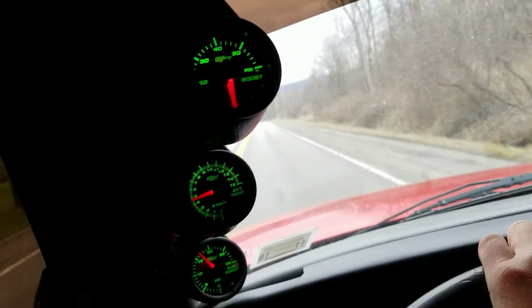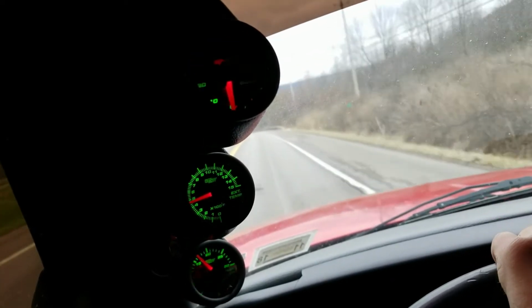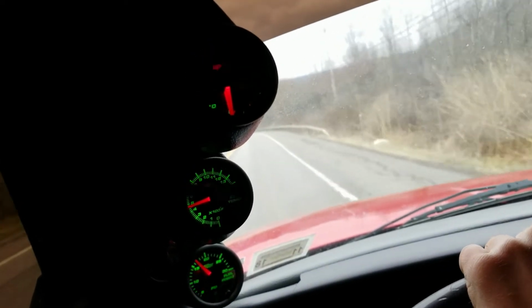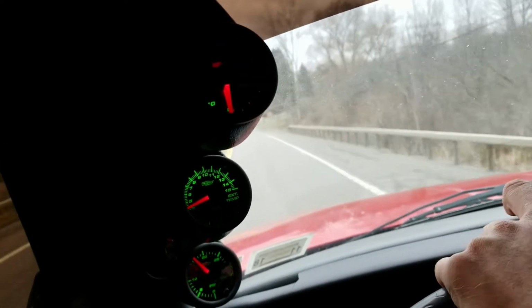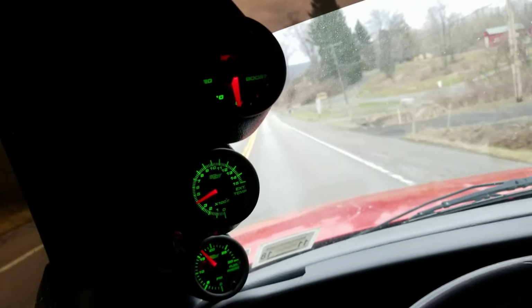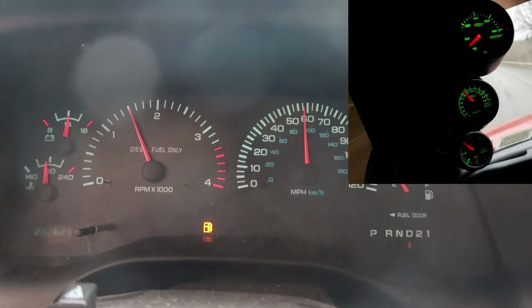It's good to know for when we do the new VP44 on the truck and get that all situated, that we don't have to do anything with the lift pump or look to get a new lift pump, because the one on the truck is good and it will pump an efficient amount of fuel to the new VP44. Here we go. This is the last hill, the big one.